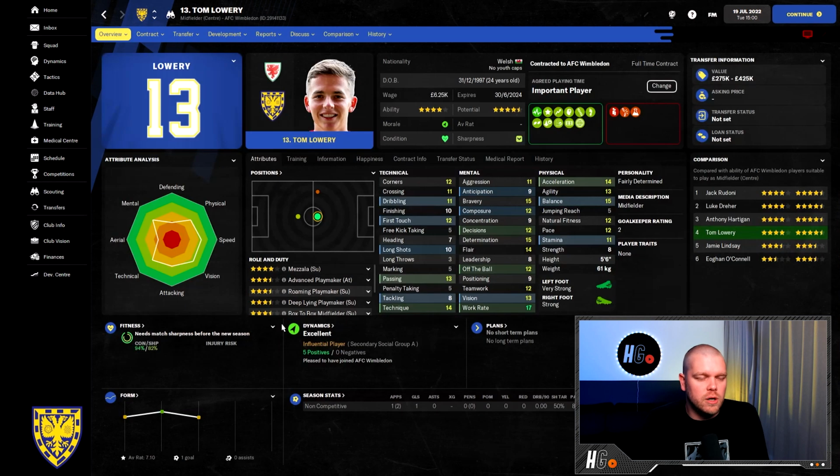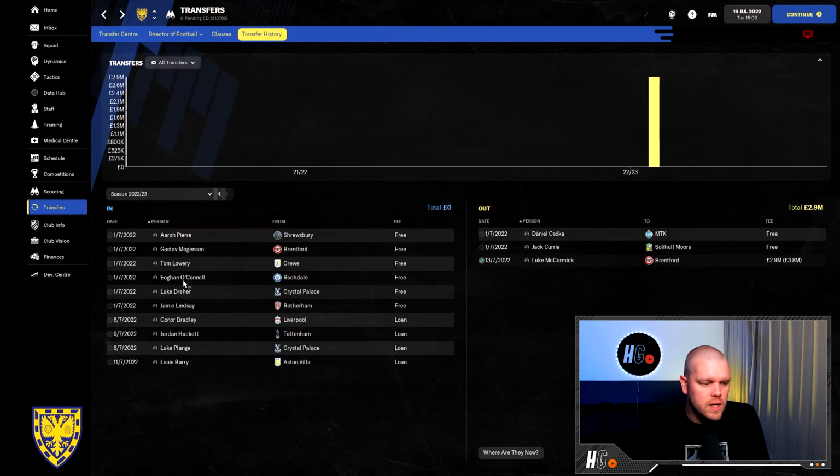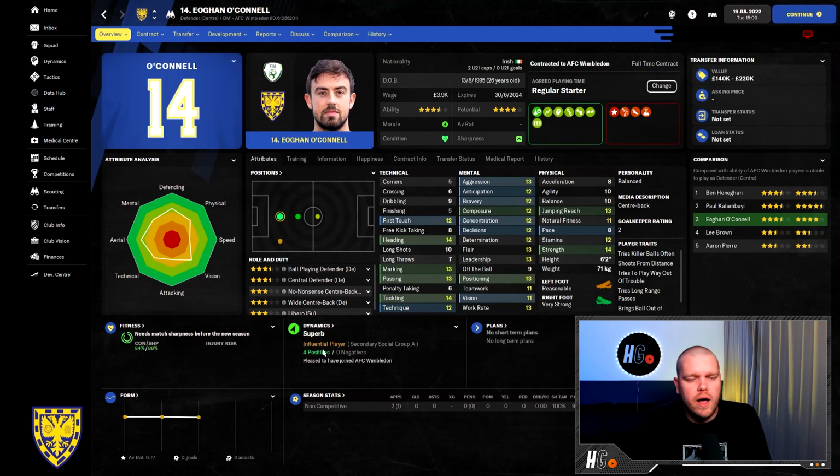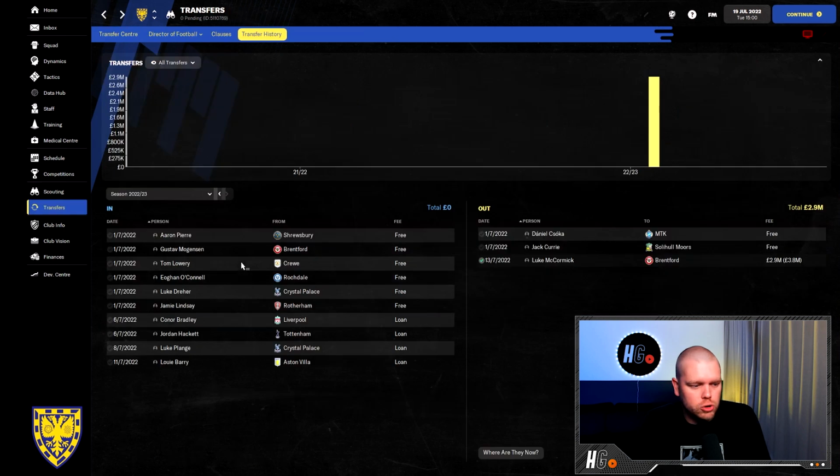Tom Lowry comes in as that central midfielder to replace the one that we have just lost to Brentford. Relatively self-explanatory. I like his high work rate, and the fact that he can use both feet is very good for me. Owen O'Connell comes in, the Irish player. He's capped under 21s, but he's 26 years of age now. Another centre-back comes in. He was released by Rochdale and comes in on a free transfer.